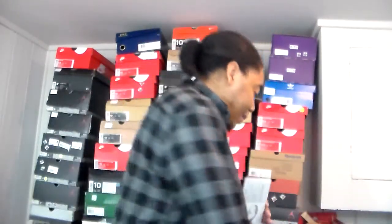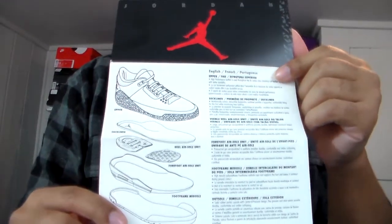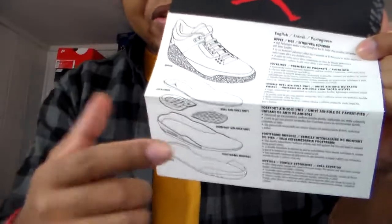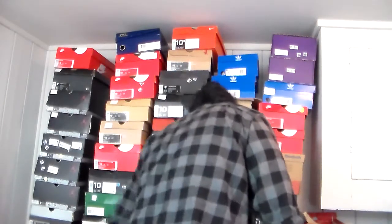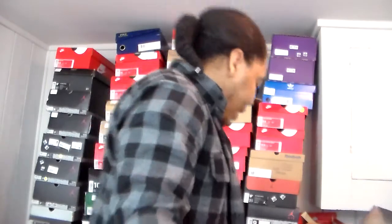Another thing they didn't include on this release inside the box, that they included in the 2011 release, was the pamphlet. With the other threes that came out, they basically put the pamphlet in there. I got the OG colorways back in 2011, so I think this might have only come with the OG colorways, and it tells you how the shoe is actually made. Now for $200, man, they at least could have given us this, because back then the 2011 threes were roughly 150 or 160. So going off into that, this is the 2011 True Blue 3 box.